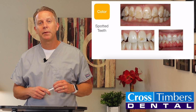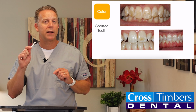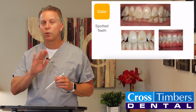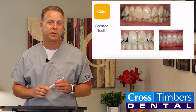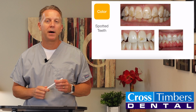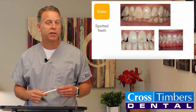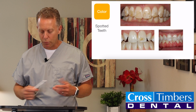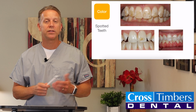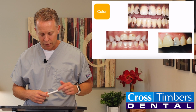We also have patients that come in and the color of the teeth gets kind of spotty. They might have yellow spots or they might have white spots. And these can be superficial stains that we can sometimes buff out. We might be able to take that little spot and remove just that layer and put in a composite filling, a tooth-colored resin. Or they could try to bleach them brighter. Or if they're more advanced, they may need some veneers. That's that porcelain covering that goes over the front of the teeth to correct that color issue.